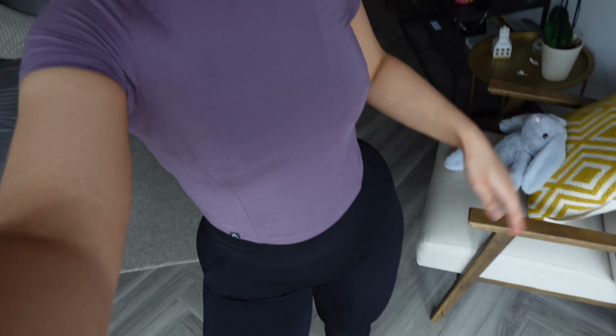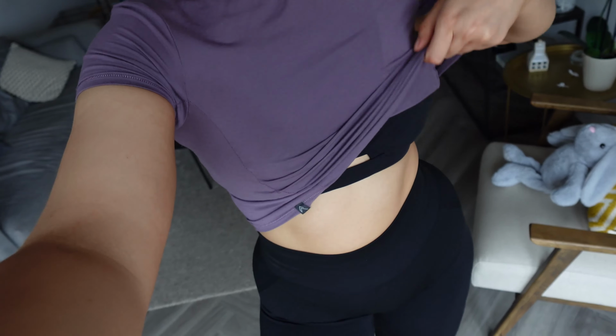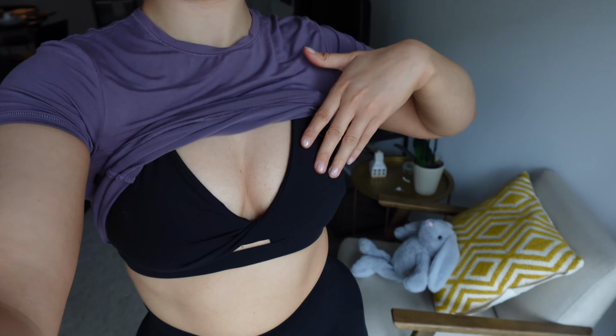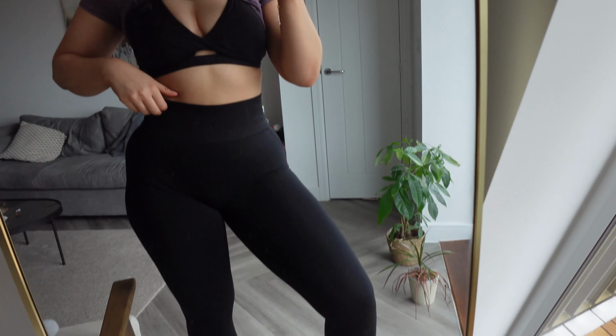Okay, so this is my gym outfit of choice today. I've got the Effortless black leggings, vintage purple Mellow soft top, and I'm wearing the black unified bralette. I absolutely love the unified tops. They are just so adorable.